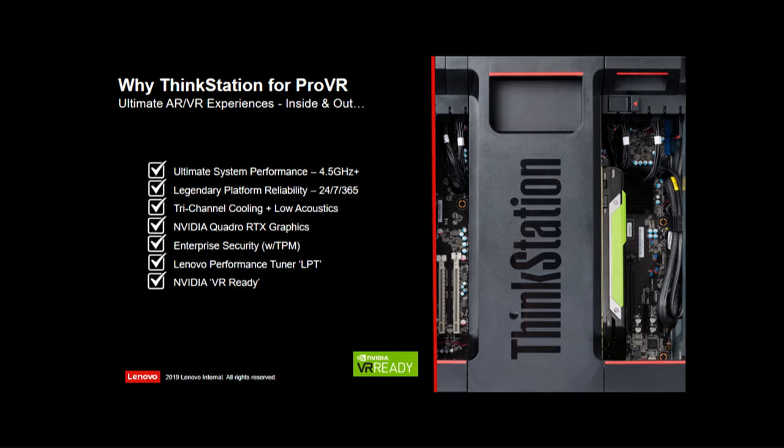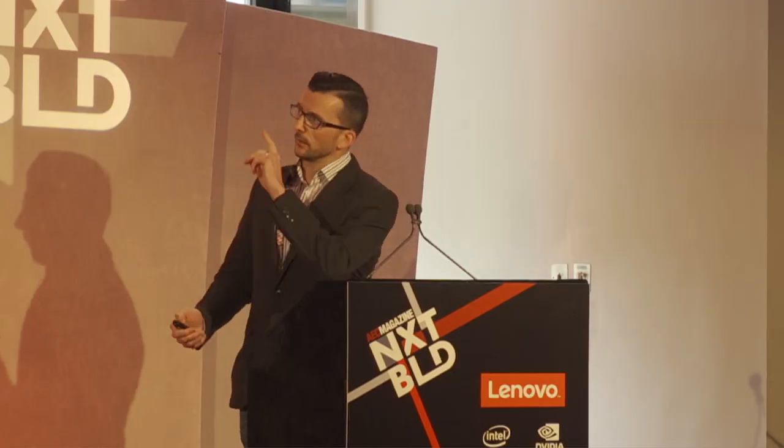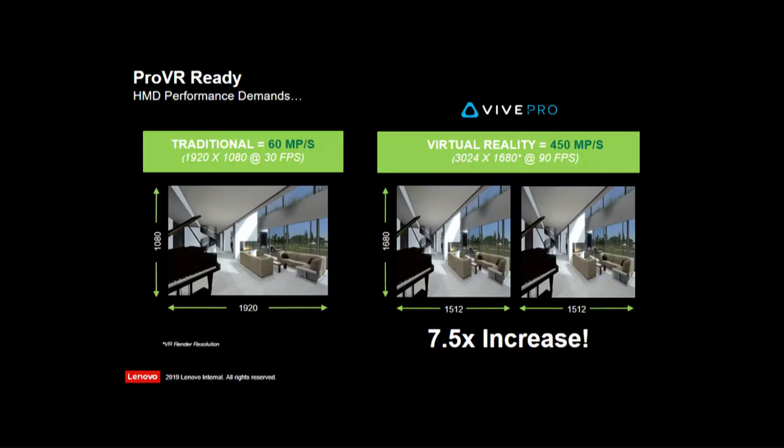So I've put together a recipe card sheet. Essentially, the reason you need a GPU: as you move into a VR headset, the screen on the left needs a screen output of 60 megapixels a second, and that's just driving your average 27-inch full HD display. You move to a fairly low-end but standard Vive Pro headset, and the GPU is working nearly 8 times as hard. Move up to something like a Varjo VR-1, or increase the resolution of the headset, and the GPU has to work significantly faster.